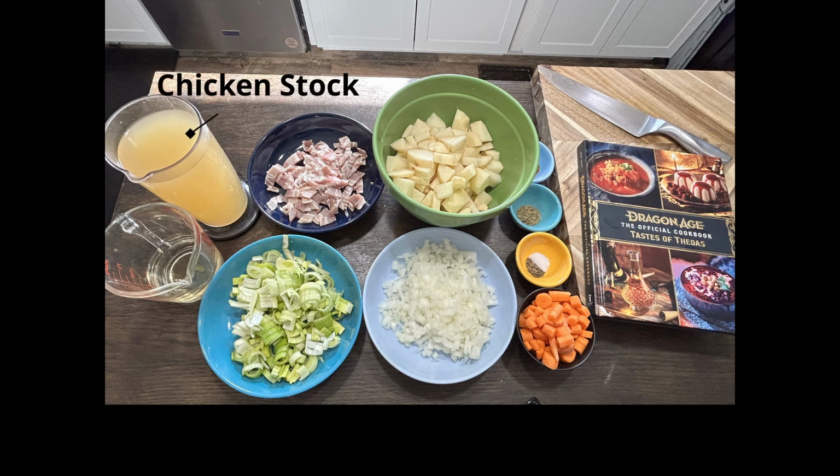30 ounces of chicken stock with 2/3 cup of cooking wine. Yes, I enjoy mixing measurements just to keep you on your toes. 3 to 4 carrots peeled and sliced. You can also add celery or other soup vegetables if you want. I'm happy with the veggies I have here, but that's kind of the point of soups and stews. They're meant to be experimented with, so if you want more, go crazy.